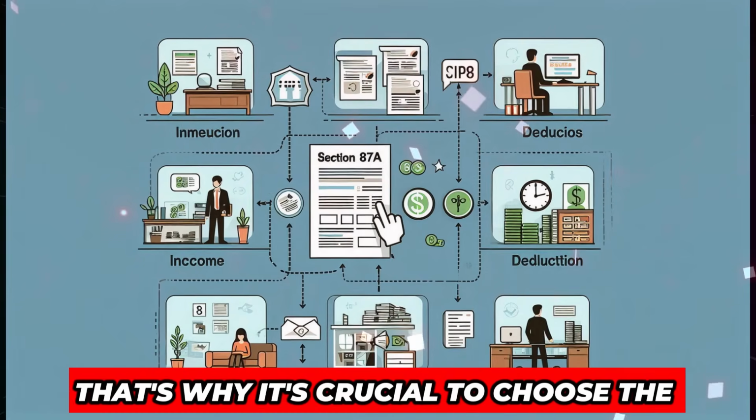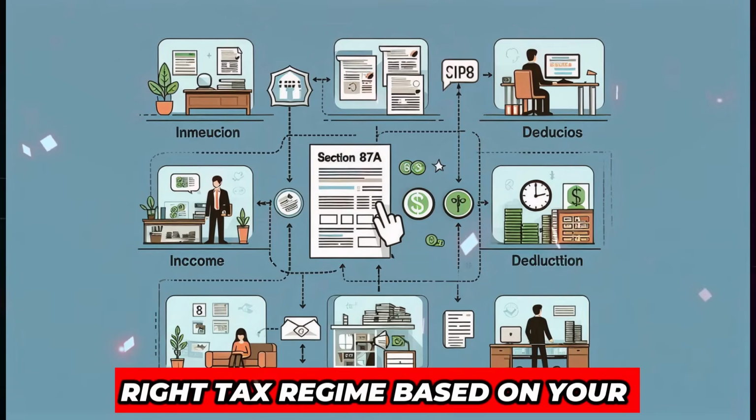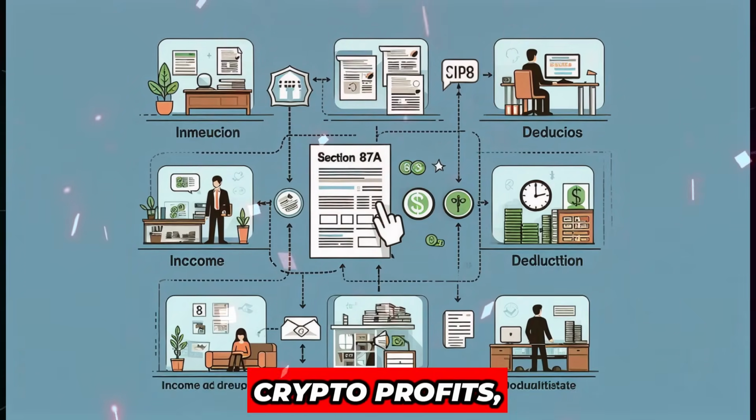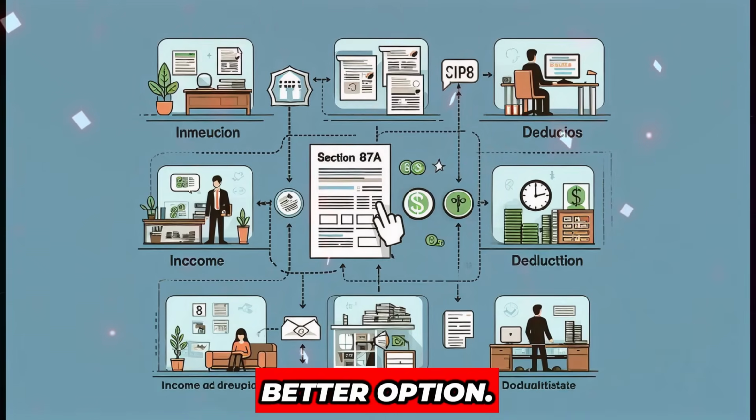That's why it's crucial to choose the right tax regime based on your income and crypto activities. If you're a low-income earner with crypto profits, the old tax regime is usually the better option.